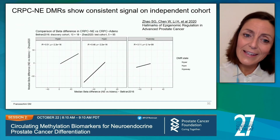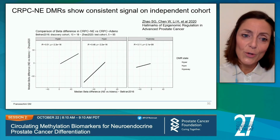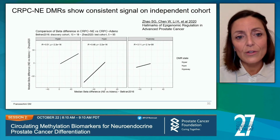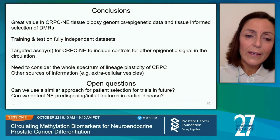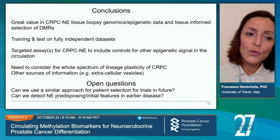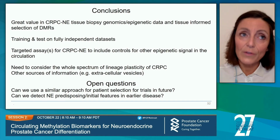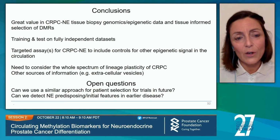But what is even more striking and more interesting, even though it does not project here on the slide, you can see from the slopes of these lines that represent the signal of hyper-, hypo-, and hypo-ways, that there is a really strong correlation of the DMRs in the two cohorts. So we do believe that we can get towards an assay that can be used for CRPC-NE. Obviously, we need to move a little bit more to the middle of the spectrum and not only use the very extremes as we have done so far. We see a great value in informing the selection of this assay from tissue-based data, especially for the NE disease that is not that common, and so we cannot only rely on plasma cohorts.